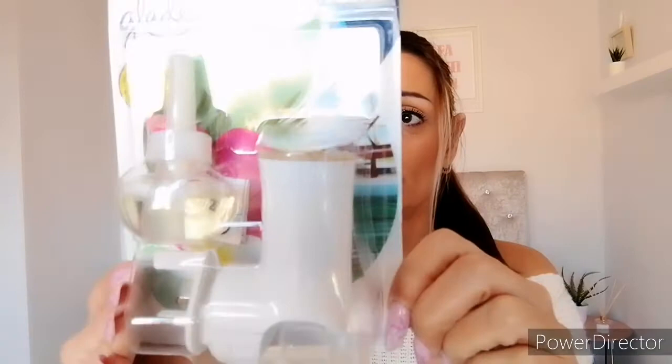But anyhow, I picked up this Exotic Tropical Blossoms Glade plug-in. Just this little plug-in, and then it's got the freshener here. I'll give you a close-up. But I just thought this looks so summery, and just one of those really nice scents in the springtime and the summertime. So yeah, picked this one up. By the looks of it, it's got coconut in it and some sort of flower fragrance. So yeah, if it's got coconut in it, I'm all over it. But yeah, this was £3.49.